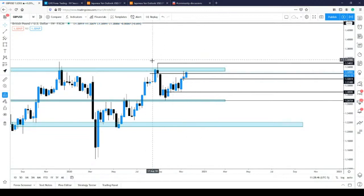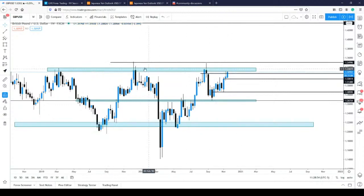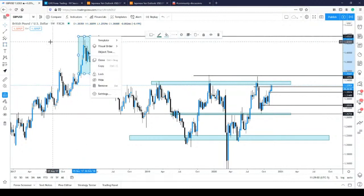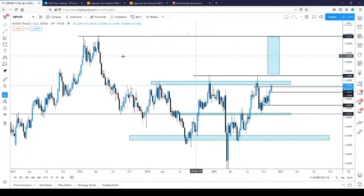We would love for GU to clear this high we made back in August. Once it does that, clears these two highs, then we can start looking at a potential move like this, right? Simply replicate this move from here to here, all the way right here, okay? That's a possibility, right? That's all we're going to do.